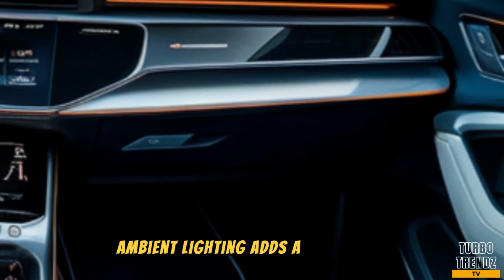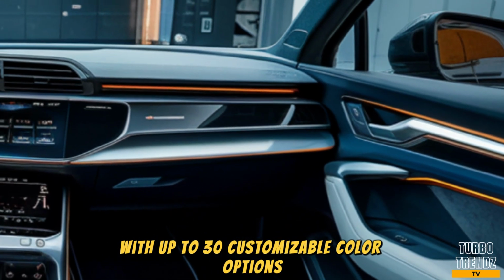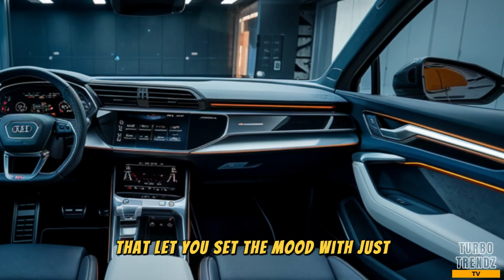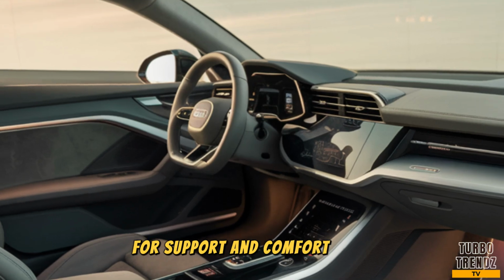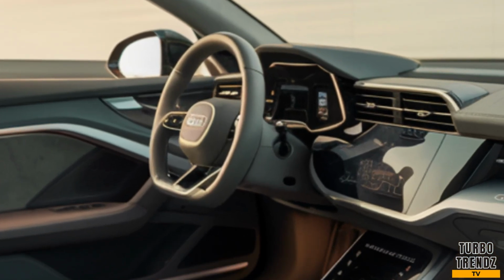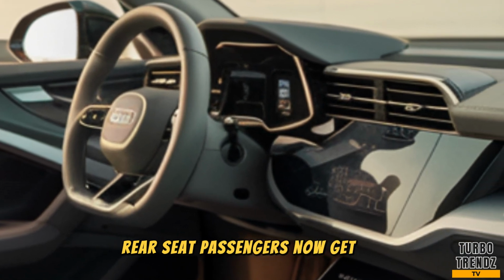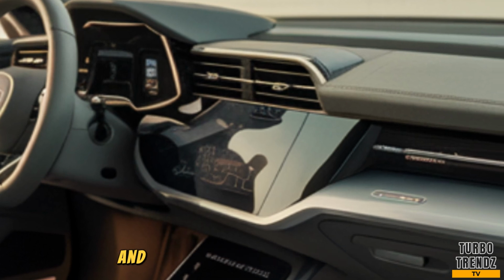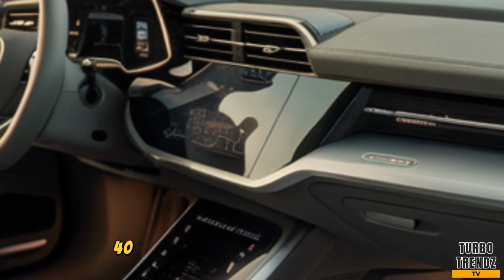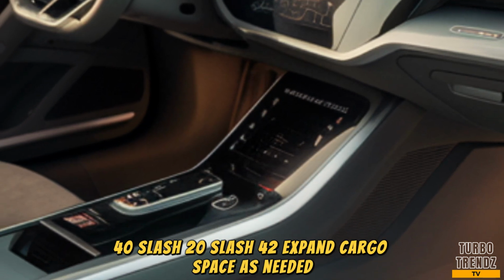Ambient lighting adds a futuristic touch, with up to 30 customizable color options that let you set the mood with just a tap. The front seats are deeply contoured for support and comfort, with optional heating, cooling, and massage functions. Rear seat passengers now get an extra inch of legroom, thanks to the longer wheelbase, and the reclining rear bench folds 40/20/40 to expand cargo space as needed.